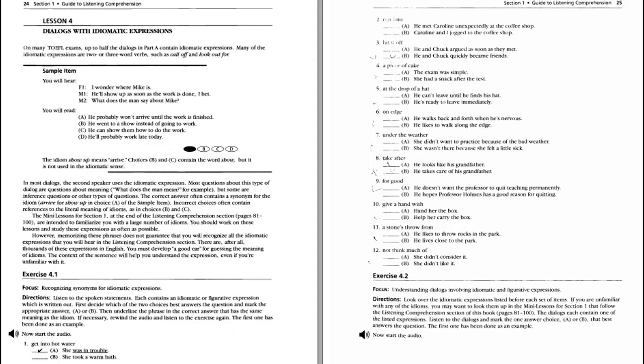Exercise 4.2. Set A. Number 1. Did you know Max is planning to open his own business? He could make a lot of money. Yeah, I suppose, if it ever gets off the ground. What does the man mean?